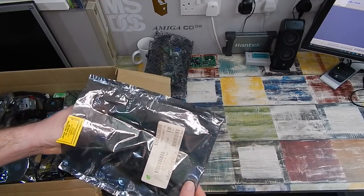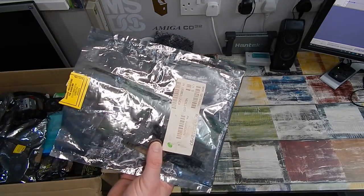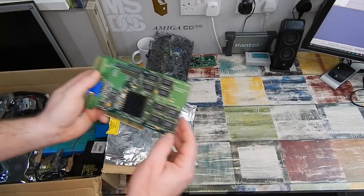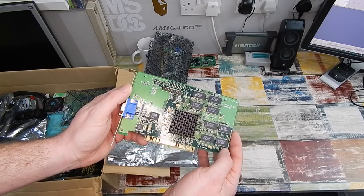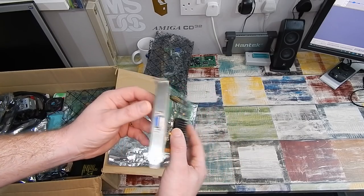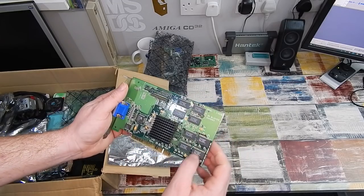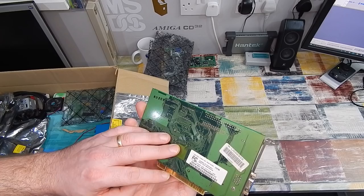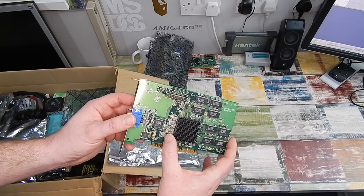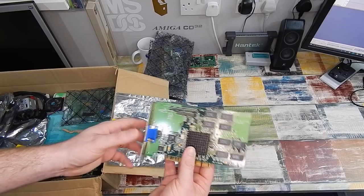And then this one here really is the star of the show. Was the one card, if I'm being perfectly honest, that caught my eye in the listing. A 3D Blaster Banshee. This is a 3dfx Voodoo Banshee, based on the Voodoo 2, just with a single processor unit. But this is also a combined 2D, 3D card. 16 megabytes of RAM on board. And if this card works, this in itself will be worth the money that we spent to get the full box.